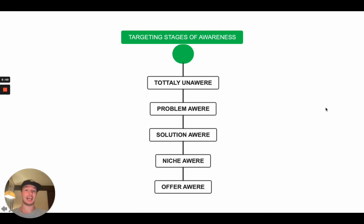So here is the biggest secret that I can give you, because most of the people are not sharing that in their courses that you are buying from. You have to know the targeting stages of awareness. So basically on Facebook, let's say that I have totally unaware cold audiences, then I have problem aware, solution aware, niche aware, and offer aware audiences. Depending on which audience I'm targeting, for example, for a totally unaware cold audience, if I promote my Clickbank product, I will basically use interest and lookalike audiences. But for offer aware and niche aware, I will use retargeting. So this is really insider information on what you can do to get better results with Facebook ads.